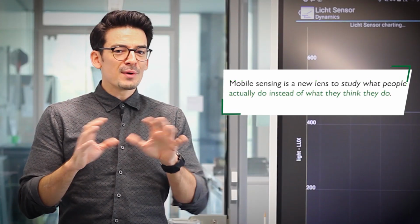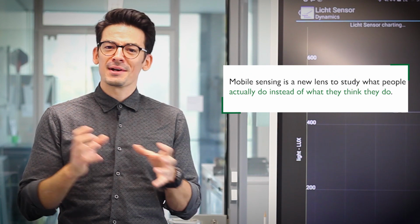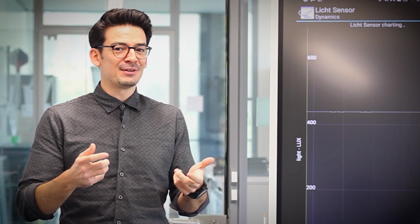So in summary, mobile sensing is a new lens for us in research to understand people's behavior instead of relying on what people think they actually do.